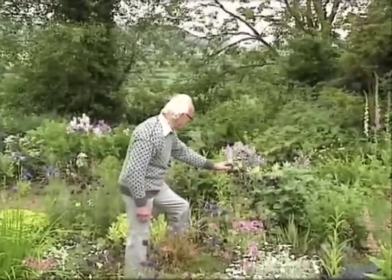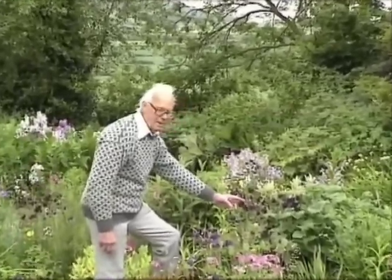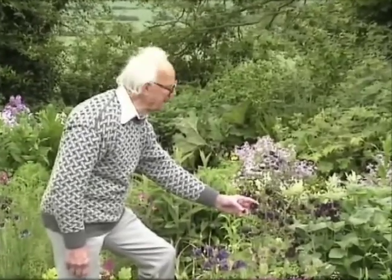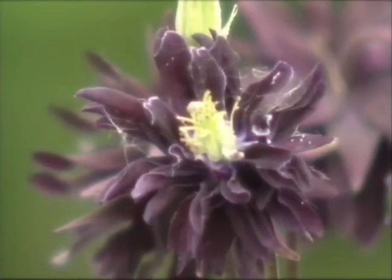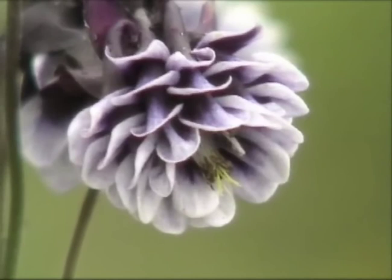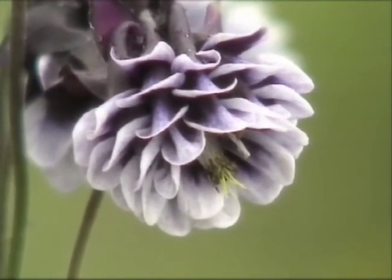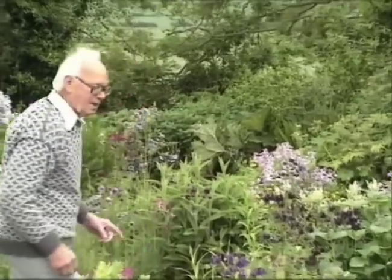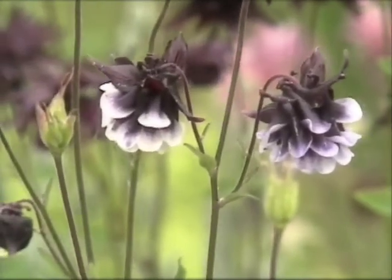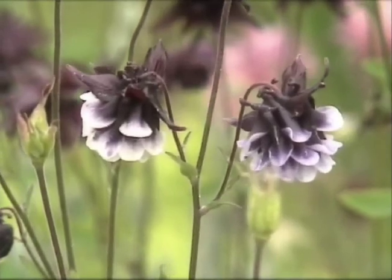But some of these doubles, this is a spurless double, described by Gerard of 1597 and Parkinson a bit later in great detail. And some of these double spurred ones are rather intriguing because the spurs fit one inside another like a lot of ice cream cones. But I'm rather pleased now because we've got pretty well a full set of them. It's taken me some years to get them collected, but I'm rather pleased with them now.